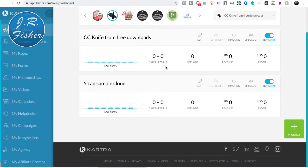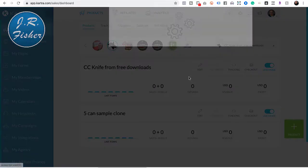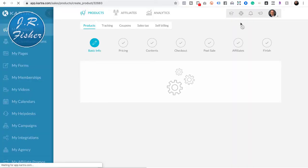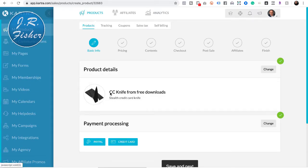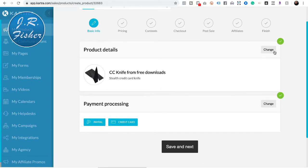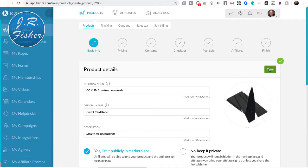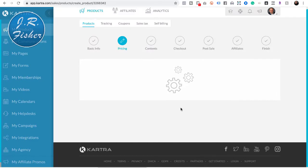Okay, so I've come over to the product right now, and I'm in the free credit card knife one right here. So let's go ahead and edit that one right here. And we're going to go ahead and edit the product. And this is the credit card knife free downloads, okay? So I'm going to click next. And I'm going to actually go in and show you how this is edited inside of Kartra. So I'm in Kartra. This is the credit card knife right here. And you can certainly change any of the product details here. This is where you would do it. I don't need to do that. I just want to show you how it goes to the actual upsell. So we'll do save and next.